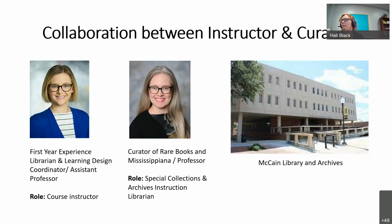I've already talked a little bit about the nature of my work, which usually means I'm outside of my office more than I'm inside it. I'm often all over our Hattiesburg campus, and I also occasionally visit our coastal campuses. There's also a photo here of our recently renovated McCain Library, which houses our special collections and archives. My role as the FYE librarian for Southern Miss and my knowledge of Jennifer's work enabled me to connect with Jennifer and begin this collaboration.